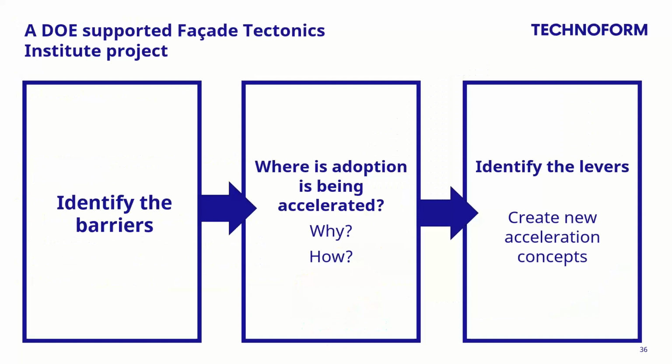On that note, I want to just quickly mention a DOE-supported Facade Tectonics Institute project where we are identifying all the barriers to the adoption of high-performance fenestration. We're looking at where adoption is being accelerated and why and how. And then we're identifying the levers to accelerate adoption so that we can create solutions, or what we call acceleration concepts, that can be tried out to see if we can move the market faster.